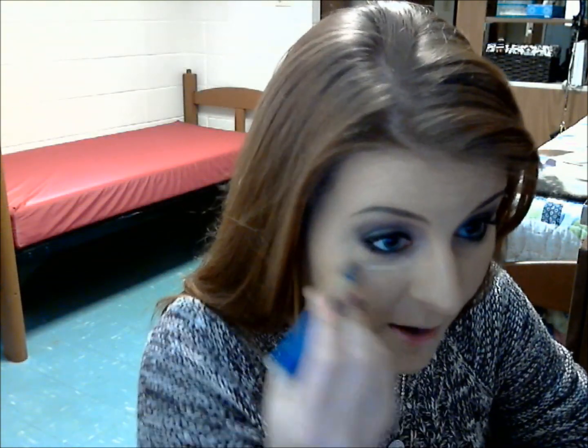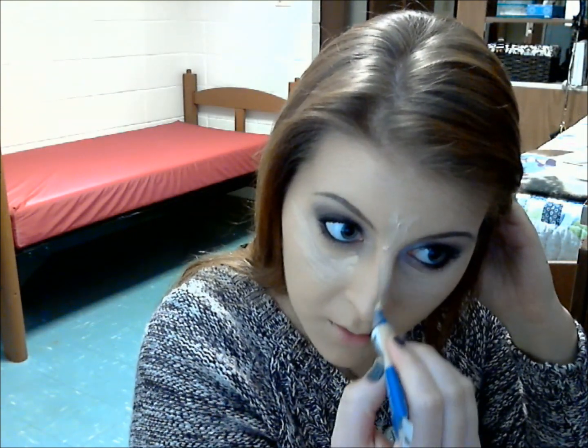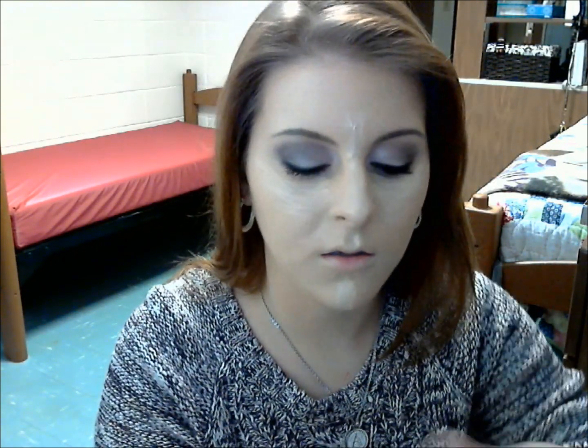I did forget my extra lasting concealer at home. I also forgot my eyelash color, so apparently I can't do anything right. So I'm just going to use a different under eye concealer. This is the Rimmel Match Perfection. I'm just going to apply that in a triangle shape, between my eyebrows, down the center of my nose, Cupid's bow, here on the chin.